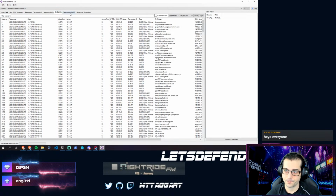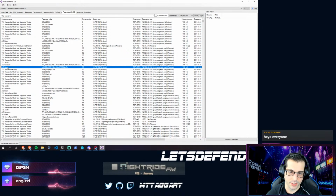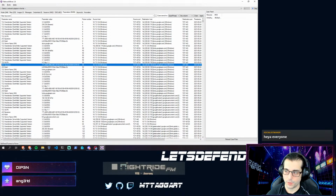And then, of course, DNS stuff, as well as parameters, which may be of use. I actually love this, that it has a JA3 signature for things. That's pretty cool.